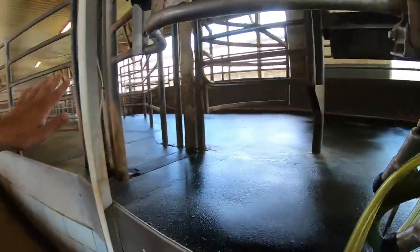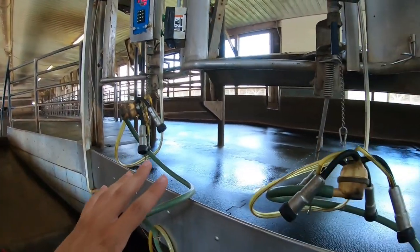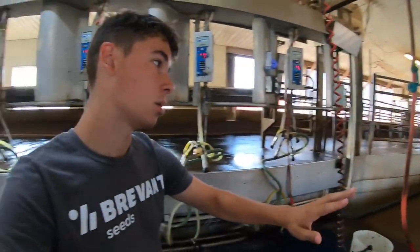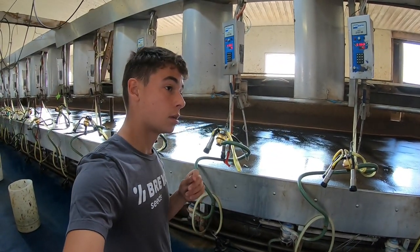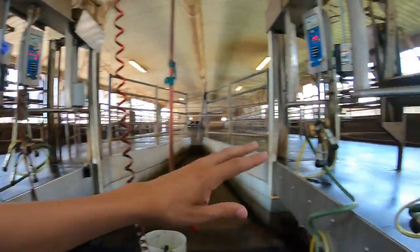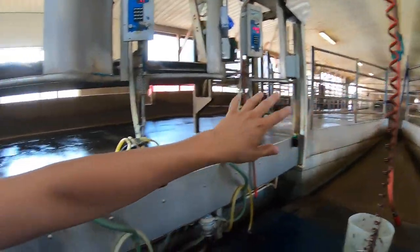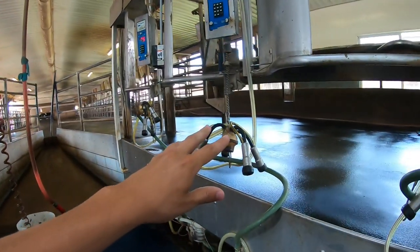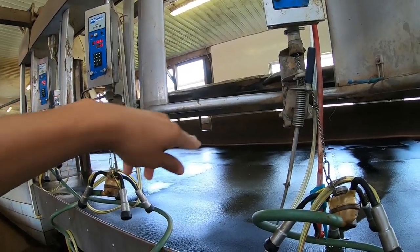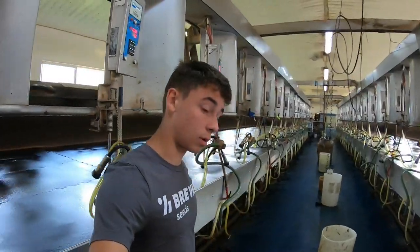When we start off, we'll bring cows in on both sides, but then we'll start putting iodine. Then we'll strip each teat, clean it, and then put the milkers on. Then we'll start on the other side. While these are milking, we'll be putting milkers on this side. By the time we're done over here, these cows will be done. Then this will rotate and the cows can exit, which I'll show you that process later. So let's get to work a while.